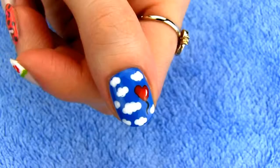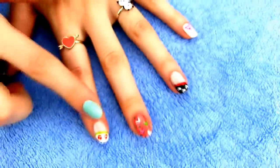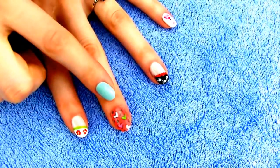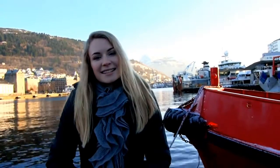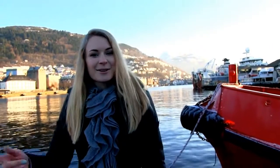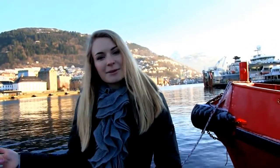The designs we're making are heart balloon in the clouds, kisses, heart leopard print, puppy paws, dotted exclamation mark, and dotted heart design. Quite some hearts going on there, right? Well, Valentine's Day is just around the corner. So go grab some toothpicks and let's perk up those nails.